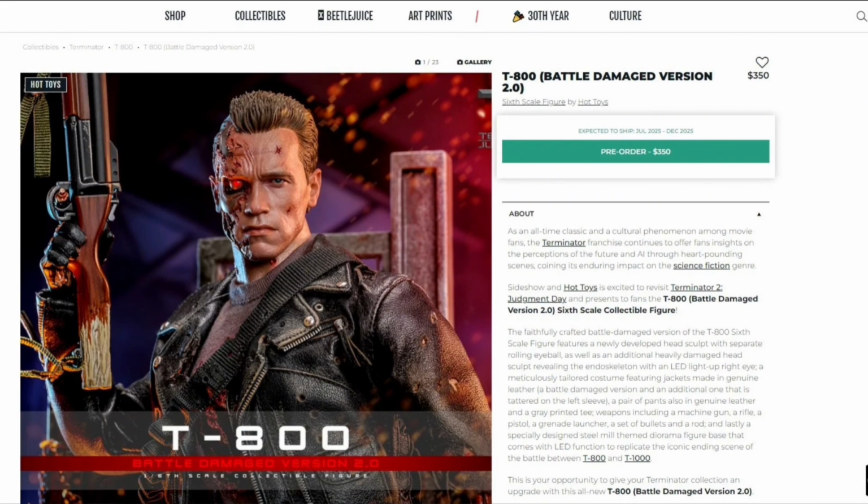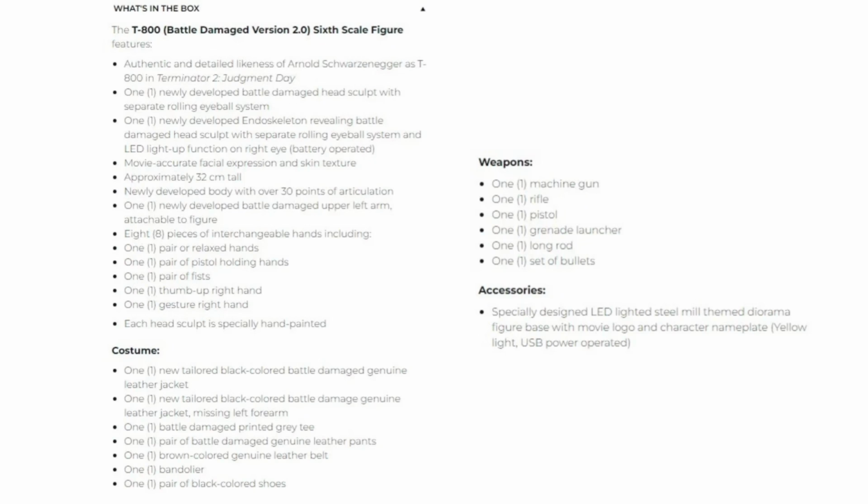It is up on Sideshow now for pre-order, $350. That is before tax and shipping. So this is a pretty piece. $400-ish is probably what you're going to be looking at. And here are all the specifications, the breakdown. Like I said, updated sculpt. You have 2 updated battle damage sculpts, which is really awesome.